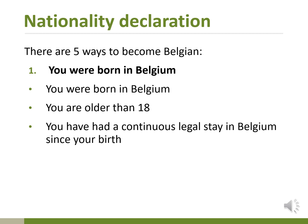Number one, you are born in Belgium. So if you are born in Belgium, the requirements for this situation are that one, you are born in Belgium, two, you are older than 18 at the moment of applying for the nationality, and also you had a continuous legal stay in Belgium since your birth. So you didn't live for a long period outside or abroad.